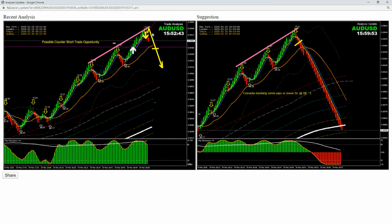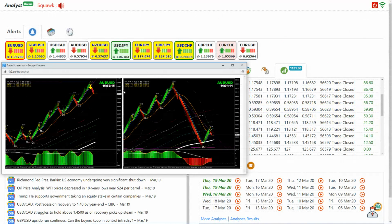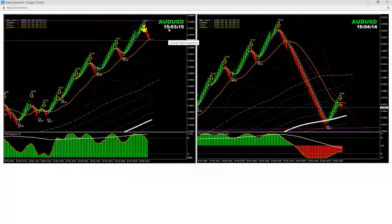You can see 1552, I did this analysis, and I said to the guys, if the price stays below this and breaks this support, then we should be expecting a good move. As you can see, it's such a beautiful move. So in three trades, I made almost 60 pips on each trade. This is the analysis, and if you look at the time I opened, it's the same time as the analysis, and then I jumped on the trade and banked some good profit.